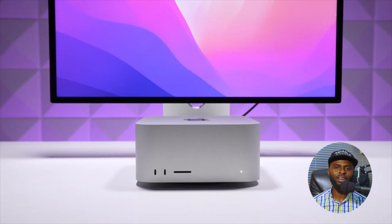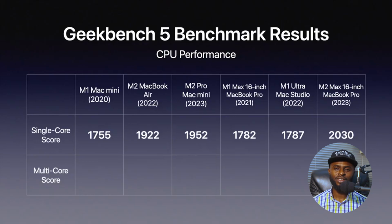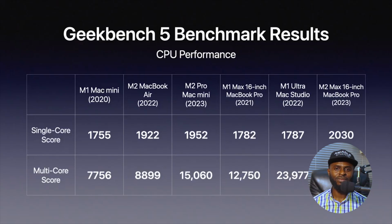So let's start with the Geekbench 5 CPU performance results. And I run these 10 times on each machine to get an average score to eliminate any outliers. And if you look across the board, any Mac with an M2 chip has a faster single-core score just based on the updated architecture. And for those wondering, the M2 Max single-core score is about 13.5% faster than the M1 Max and M1 Ultra.